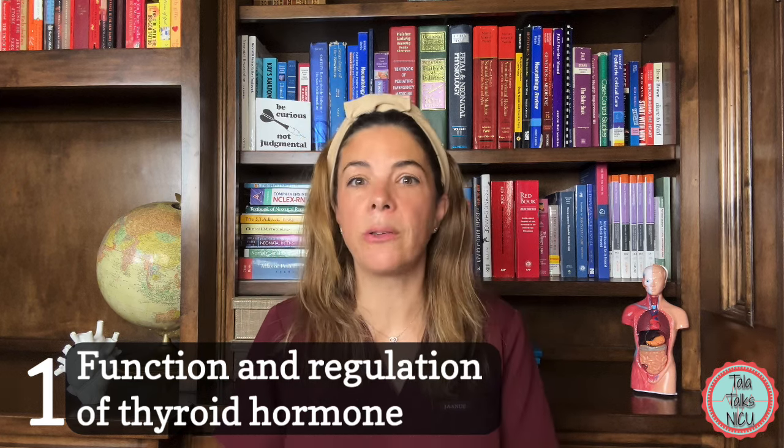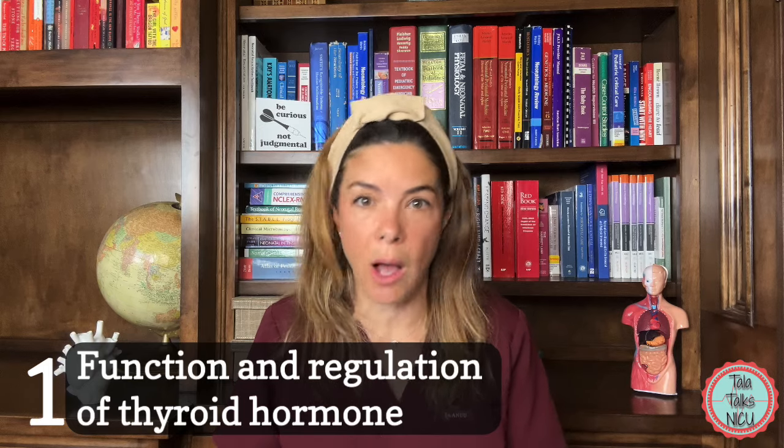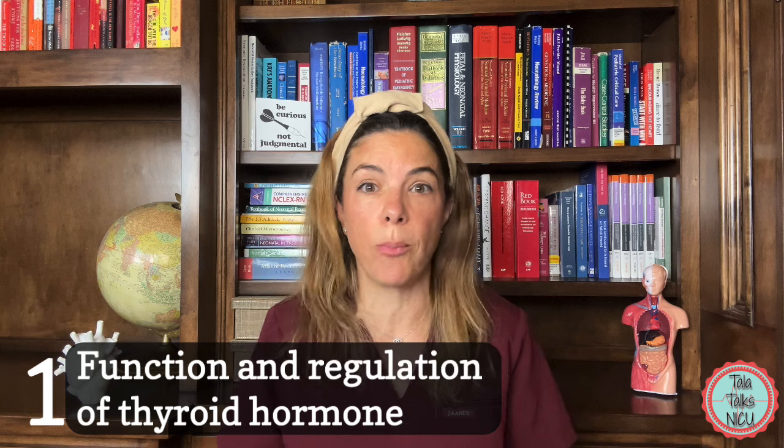The horrible term cretinism used to be used to describe babies with severe physical and mental deficiencies secondary to hypothyroidism at birth or during pregnancy.